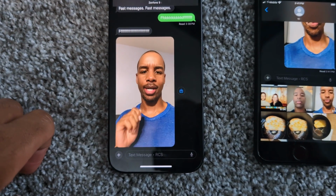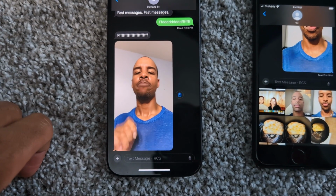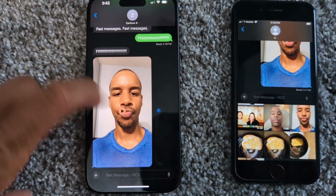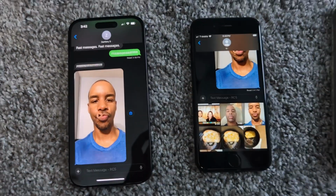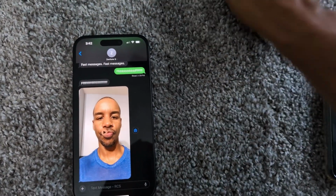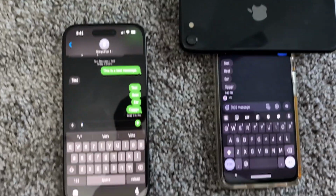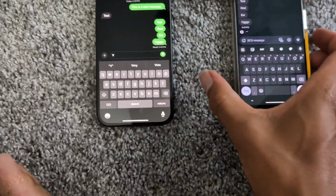piece of trash. Now, I'm going to remove this one out of the equation, and now I'm going to bring in this Pixel 4. All right, now, here we have these two devices.